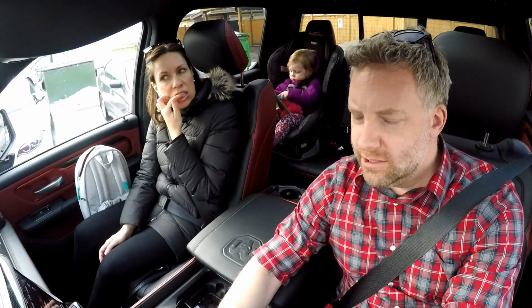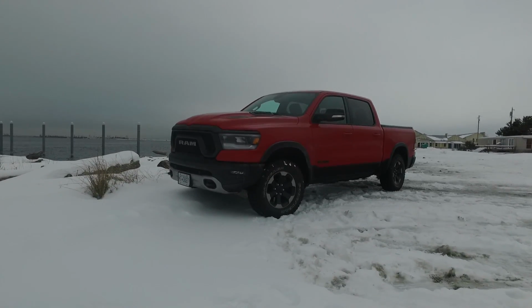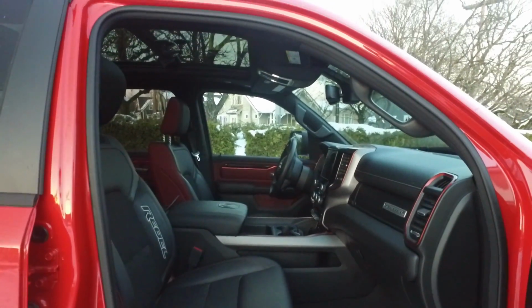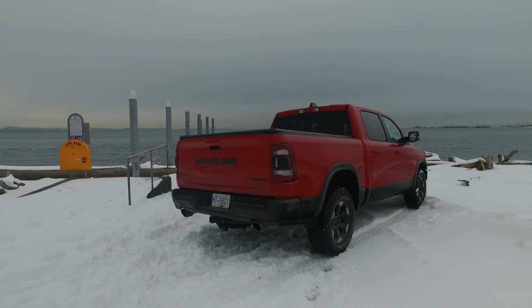And the cost of running something like this every day is certainly considerable, especially with gas prices the way they are. And of course, it's not cheap either. The Rebel starts at $60,795 Canadian, but with all the bells and whistles that this one has, we're looking at $73,305 Canadian. So yeah, it's a bit of an investment to say the least.